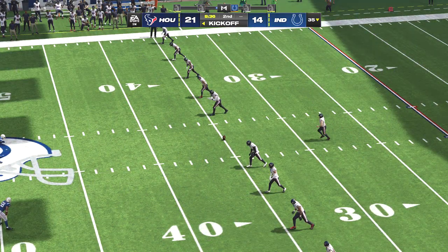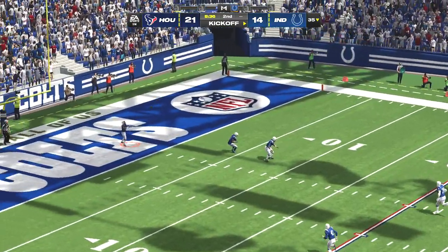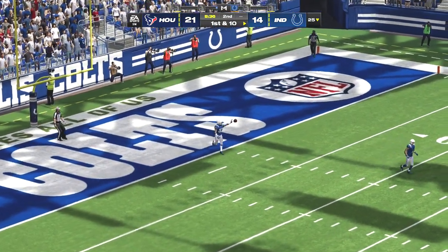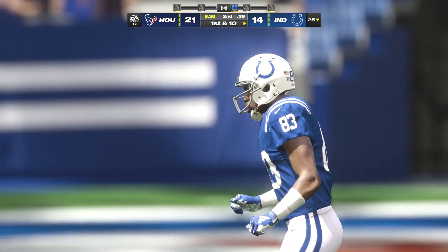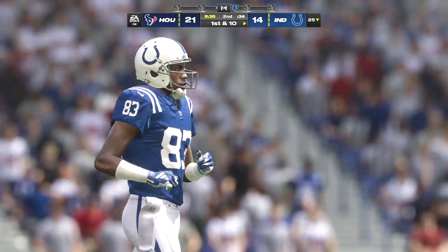Brown now to kick it away after the touchdown. And he won't return this one. He'll go down to a knee, and they'll start at the 25. And now Indianapolis set to take the field.